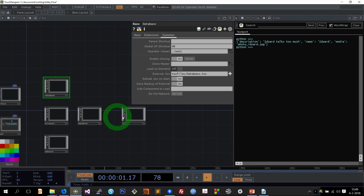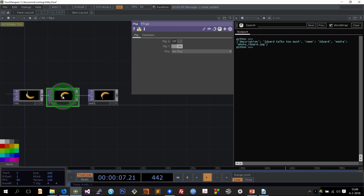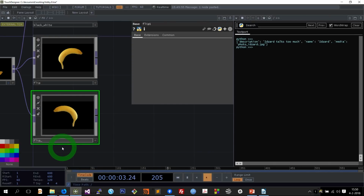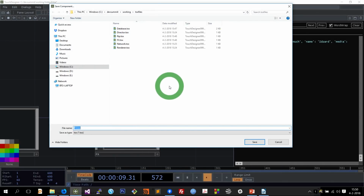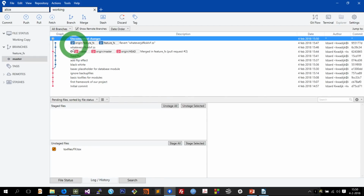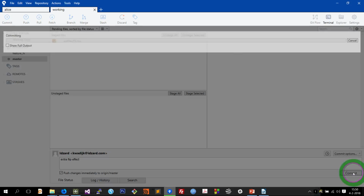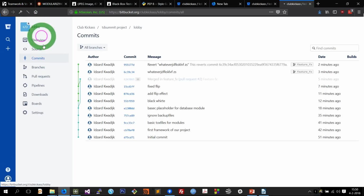Now, if I go back into master and create here another flip, which is horizontal, whatever, flip 2, and then you save this out as an effect. And now we have a new tox file, change it, stage it, and commit it, extra flip effect, push it immediately to master, and you look back into Bitbucket.